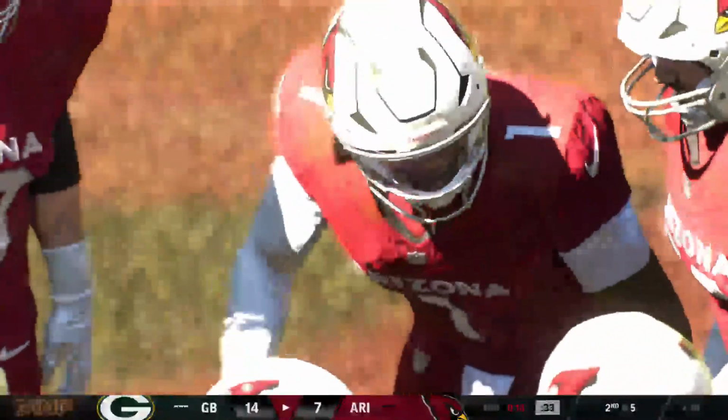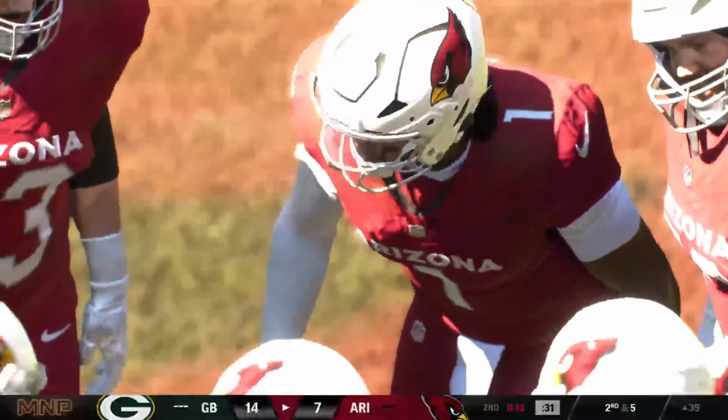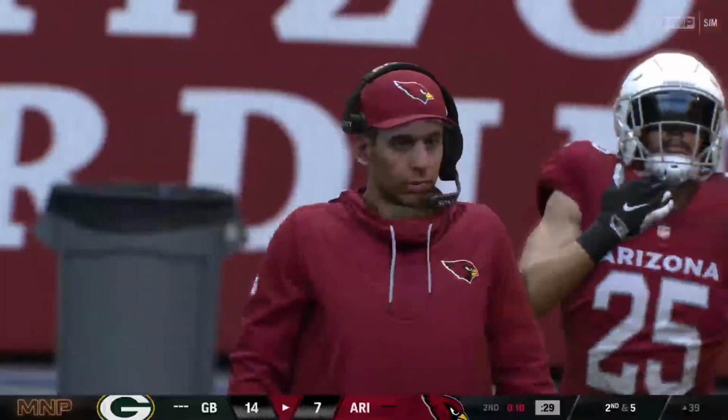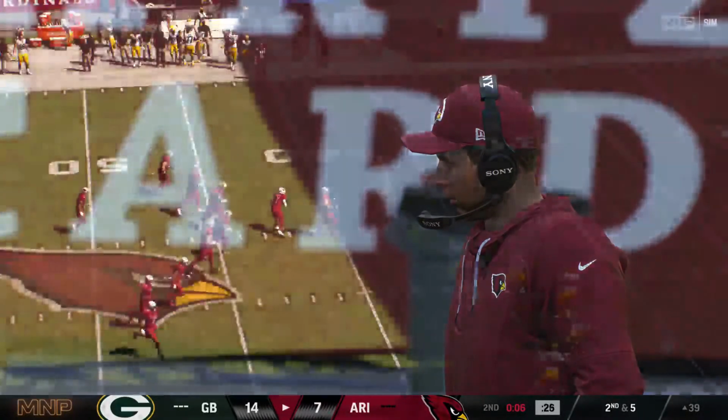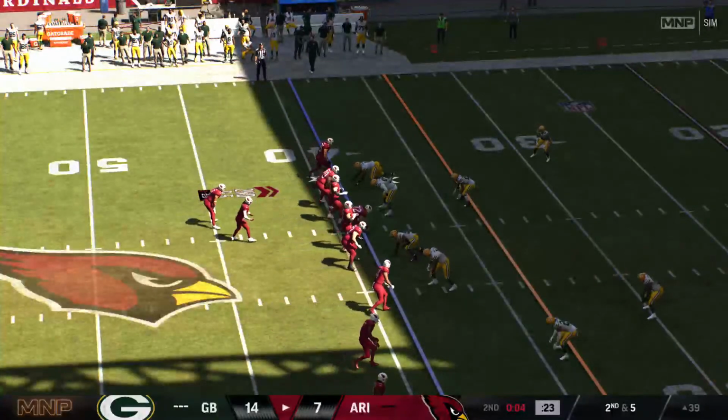Kate, if you've heard me say it once, you've heard me say it 100 times. Completions, completions, completions. Well, that wasn't a pass. It was a scramble. But it nets the same thing, keeping this offense on schedule.